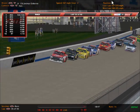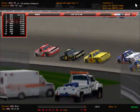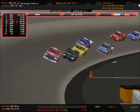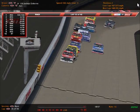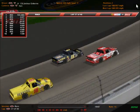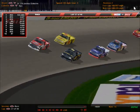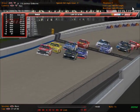Osborne dives low. Tried to make the pass and didn't do it there, but now Matt McIntyre decides to go inside. He's been on the move in that number 98 truck. Osborne inside for the lead. He and Kat Tellier side by side. Shelton's going to try to help Osborne.